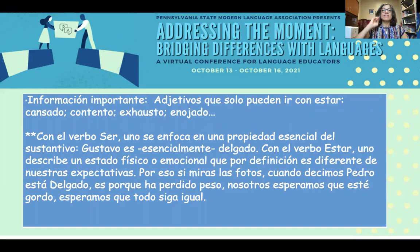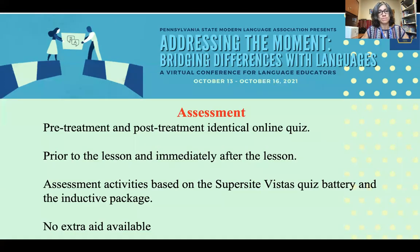Información importante: adjectives that can only go with estar, we just give them to them: cansado, contento, exhausto y enojado, they always go with verbo estar. Y con el verbo ser, we really focus on the essential property of that noun. Gustavo es esencialmente delgado. Gustavo es normalmente delgado, pero ahora, but now, and as a temporary thing, está gordo. So we give them an extra explanation, especially on these cases where the adjective can use both verbs.